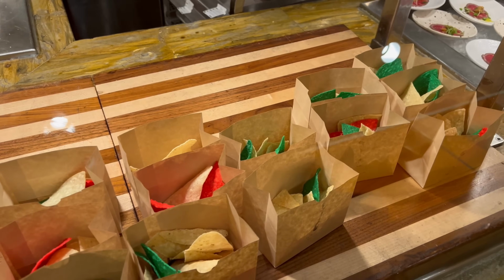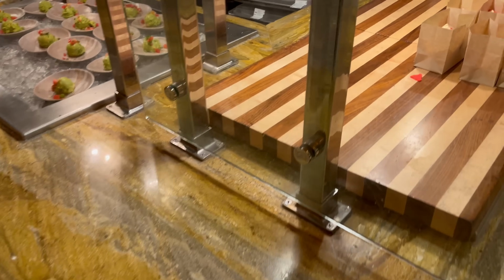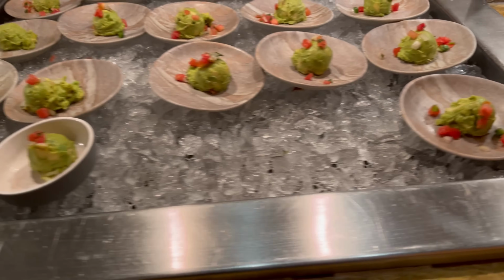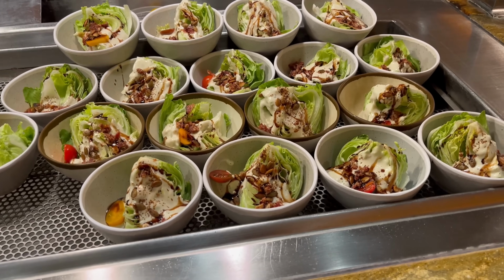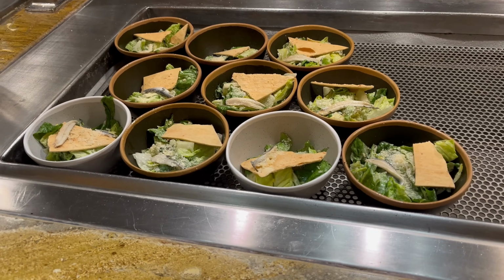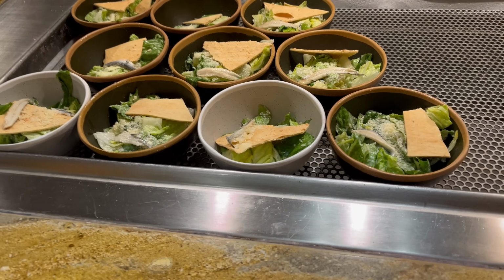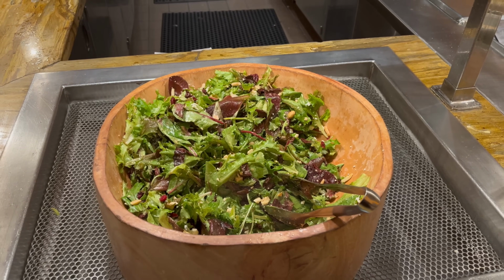We have some corn tortilla chips here, as well as some guacamole here. This is a wedge salad, and that is next to a Caesar salad. Oh, they actually have real anchovies in there. That's nice. And then it looks like this is called the Wicked Winter Salad. All right, let's go ahead and wrap our way around here. We're gonna head over to this section, and then we'll make our way down.